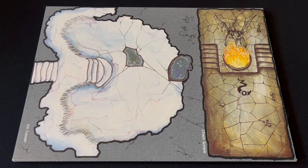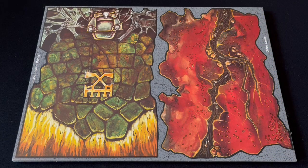Then we have the Chaos Temple, which shares a board with the Ice Cavern. These weren't reused elsewhere, but I bet Warhammer Quest players will instantly spot that one of the quest rooms took inspiration from this Chaos Temple, sharing the exact same layout. The last two floor plans are some of the most outlandish, and would make for perfect demonic realms for your heroes to explore. We have the Chaos Throne Room and the Chaos Cavern.